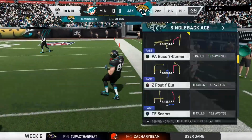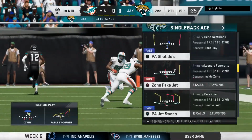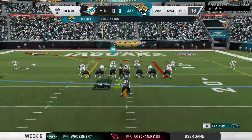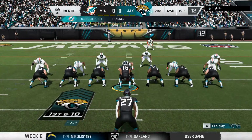Here's a throw right side taken in by his tight end. A really nice gain of 25 yards. Nice play call, a little bit of play action right there. If you can get those linebackers to freeze for just a split second, that's usually all the room you need in order to get it to your tight end.